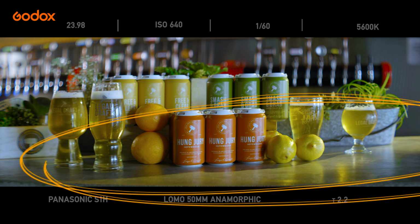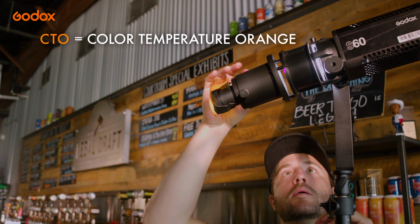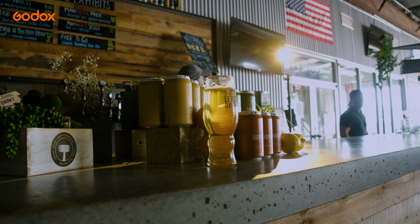And on top of that, to really make things look even more high key, we wanted to make it look like it was magic hour. So we added a CTO onto the front of the lens projection attachment, and what that's doing is casting warm magic hour light onto the product itself, making it look like it is a perfect day or a really nice morning or evening.